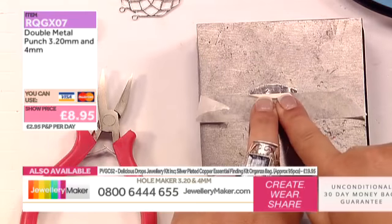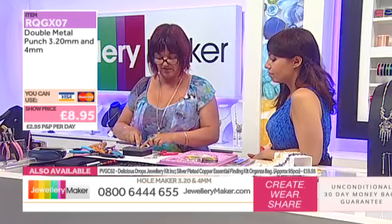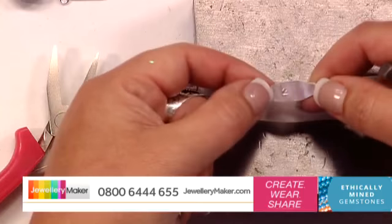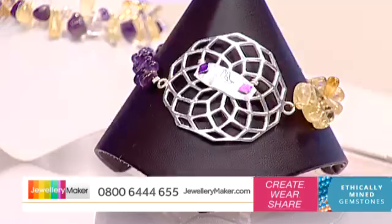And can you see how crisp that is because of the metal? And can you also see what good quality metal these are? Because I haven't got any copper or anything coming through there. And then all I did was I snipped off the ends, you might want to round that off, put some wire head pins in and just wired it over the top.